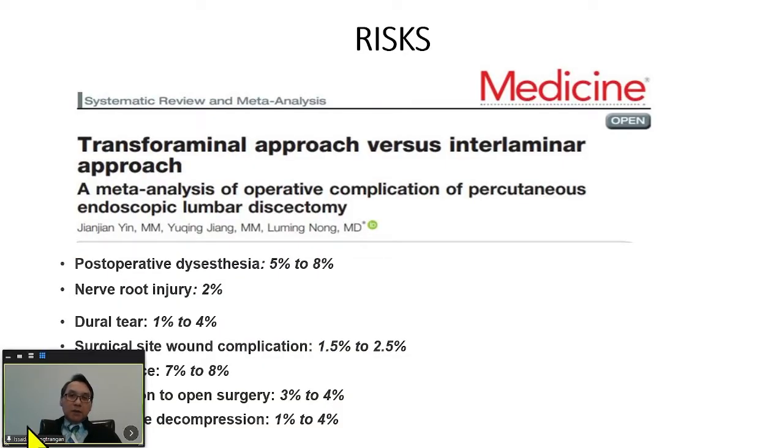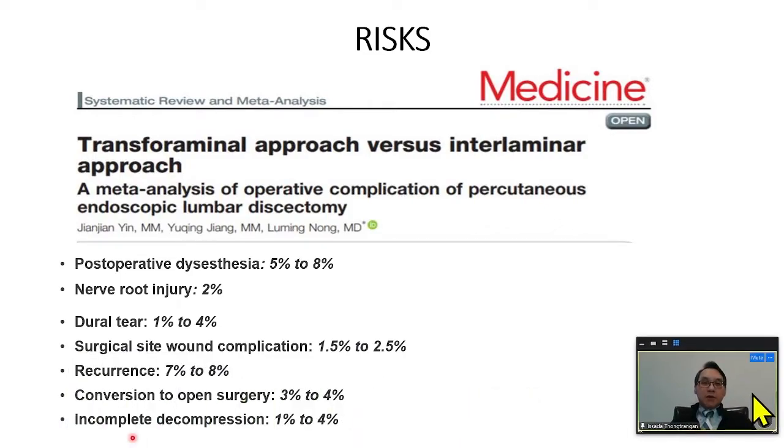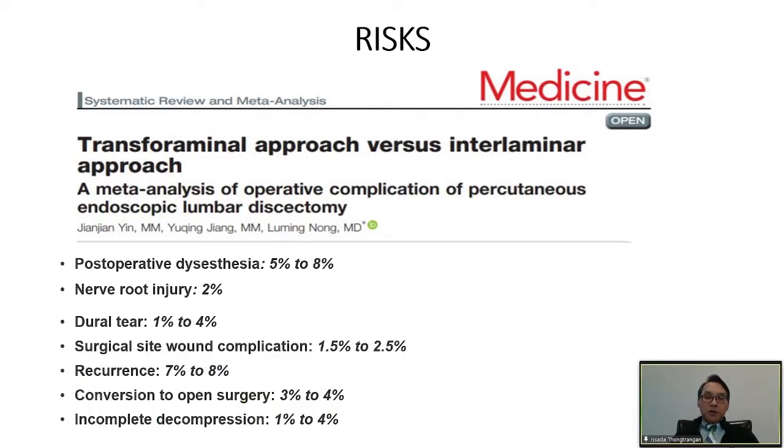Next slide, please. Talking about the risk, surgery is not risk-free, so the patient has to understand the risk. Specifically with endoscopic spine surgery, the risk is running between 1 to, I would say, 8%. For example, dysesthesia, meaning the tingling numbness after the surgery, is about 5% to 8%.